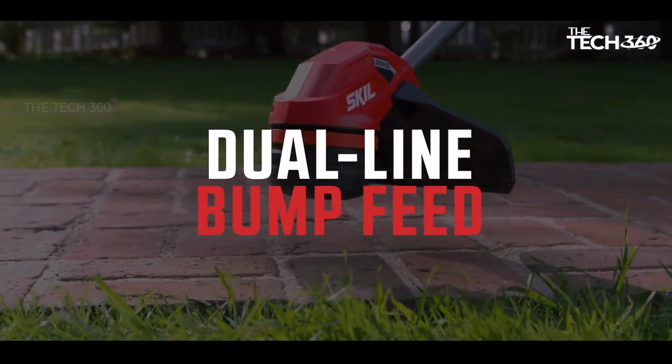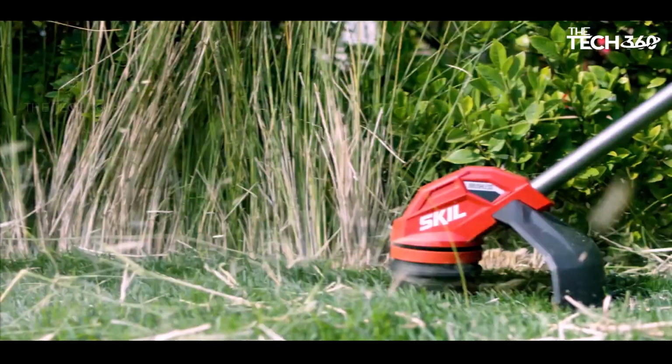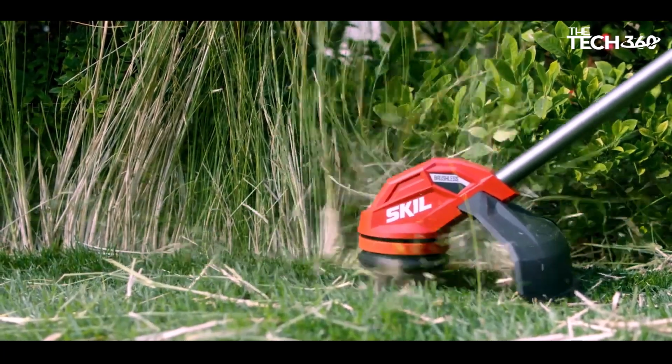Powerful brushless motor. Equipped with a digital brushless motor, the Skil PWR CORE 40 delivers efficient and high-performance power.